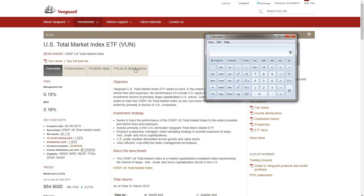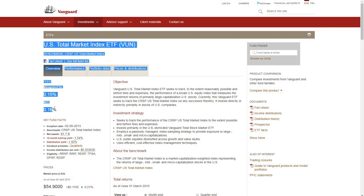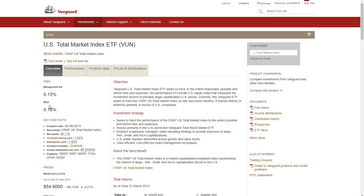I'll probably talk about fees right now that I have my calculator up. So management fees are the fee that you're paying the company in order to manage the fund itself. Vanguard, for example, has a management fee of 0.1 or 0.16. I use the MER, the management expense ratio, when calculating any of the costs. So that's the dollar amount that you're going to get charged. You can figure out in the prospectus usually if they charge that at the end of the year, or if they take it out of your dividends, or how the pay structure works. But that's just the gist of it.